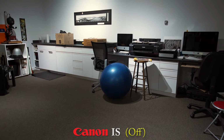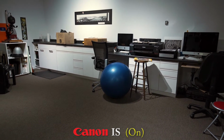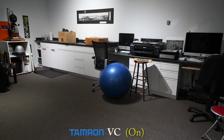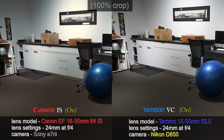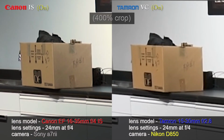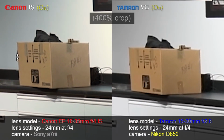In this scene, the IS of the Canon f4 lens is turned off. Now it is turned on. Now here is the Tamron with its vibration compensation turned off. Now it is turned on, and it appears to be no less stable than the Canon. Here they are side by side for comparison at 100% crop, and now at 400% crop. And it is delightful to see that the Tamron is just as stable as the Canon.